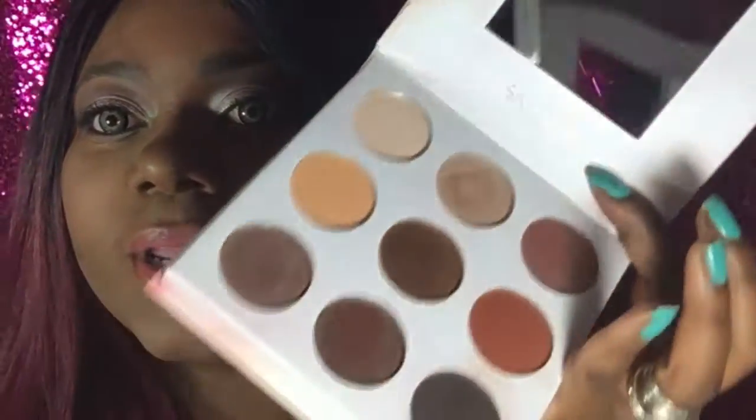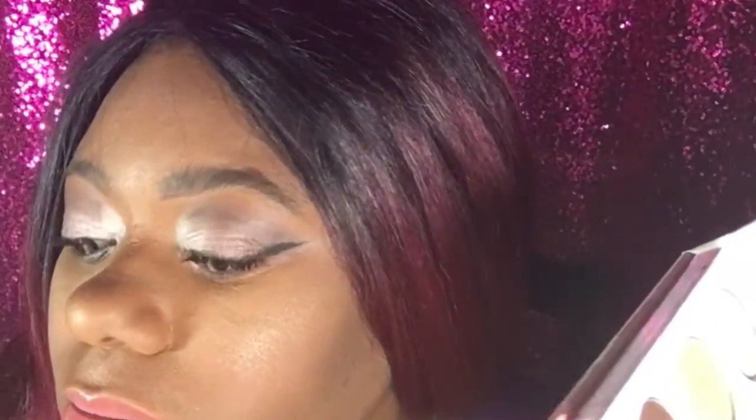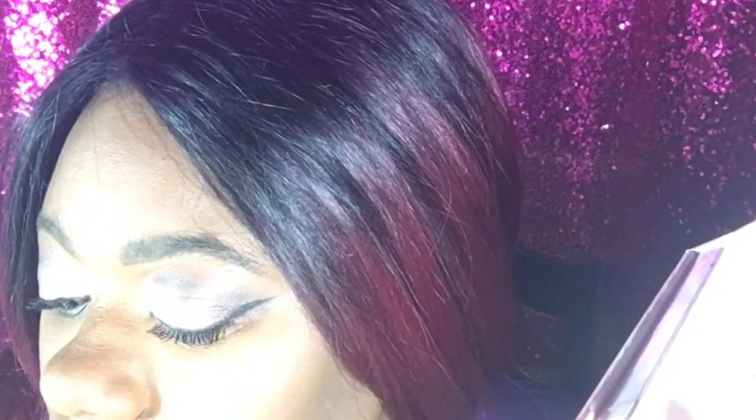So on my eyes right now, I put this in my inner. I put this one on my lid. I put this one in my transition, and I put this one in my outer V to smoke it out a tad bit, like in my crease and in my outer V.